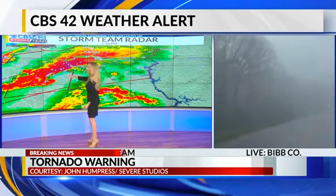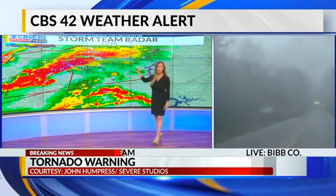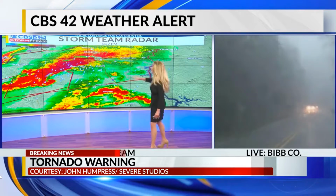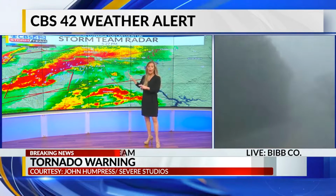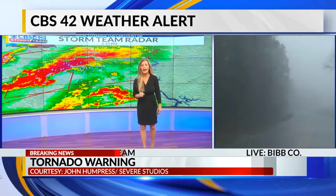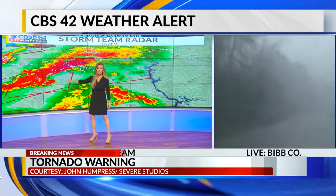So if you have family in Montevallo, Calera, Columbiana, you need to text them, call them right now, and make sure they are in a safe place. If you are in a mobile home near Columbiana, southern Shelby County, or northern Chilton County, you have time right now to get into a storm shelter. You cannot be in a mobile home when you see something like this on radar in Bibb County coming toward you.